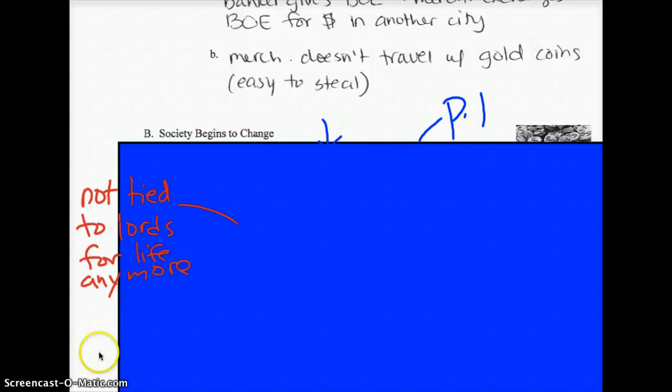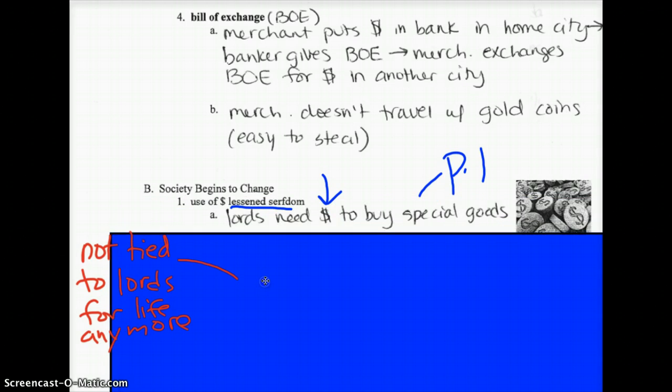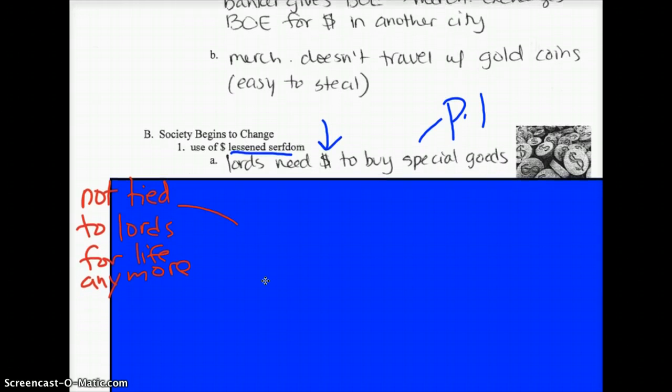So this actually is going to be thrilling for the peasants. This is going to be good for them. So look at B, society begins to change. What's going to happen is the increased use of money decreased serfdom and decreased the peasant social class. They're basically the same thing. All right, why? The lords wanted money to buy their special goods.